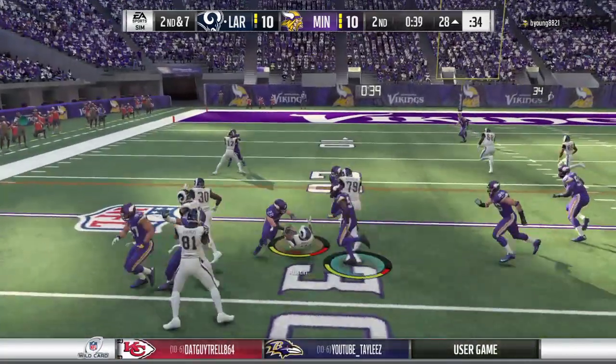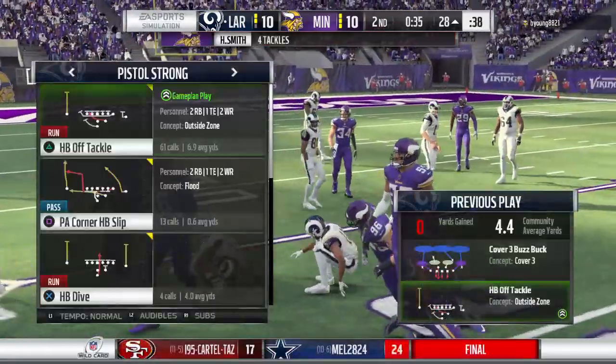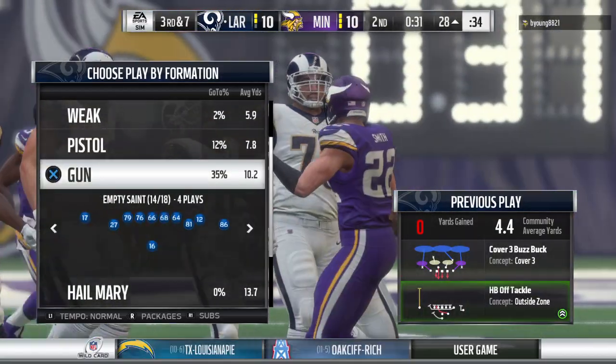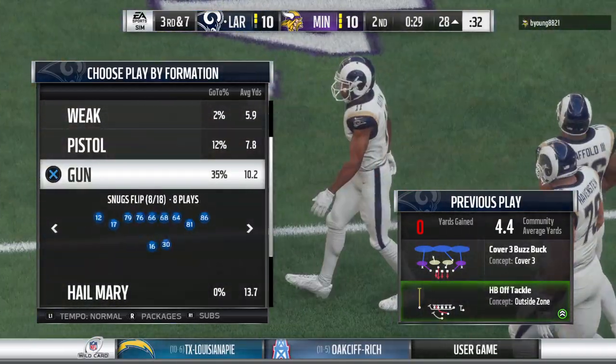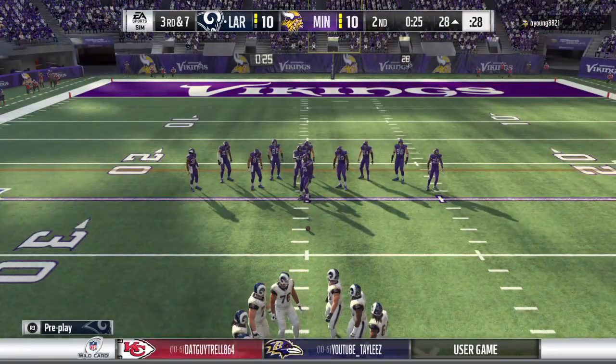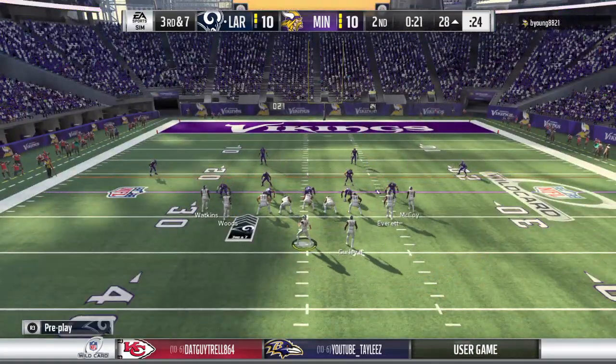Now a handoff as they run left side. And he coughed it up. Wow, that ball gets knocked free, but a teammate comes along and scoops it up. It's almost like baseball. Guys at bat, people are on base in scoring position. One guy doesn't get him home. The next guy comes through and picks him up. And avoids the turnover.